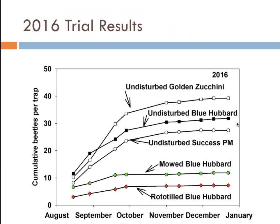So the 2016 trial results are more of what we would have expected in terms of crop destruction and beetle emergence. You can see that the highest number of adults emerged from the Golden Zucchini, followed by the undisturbed Blue Hubbard, and then lower beetle emergence from the less attractive Success PM.